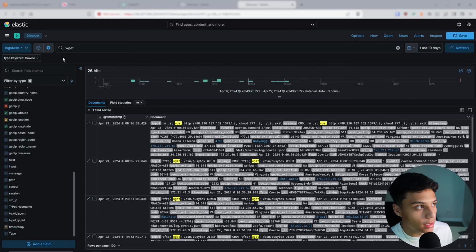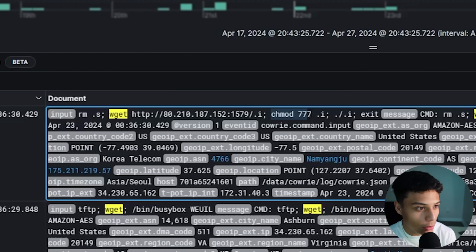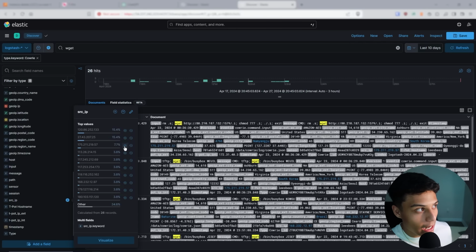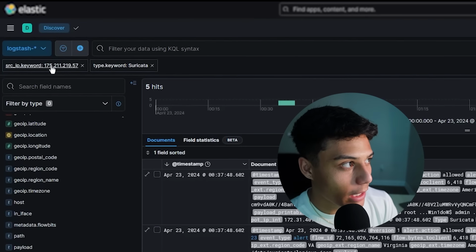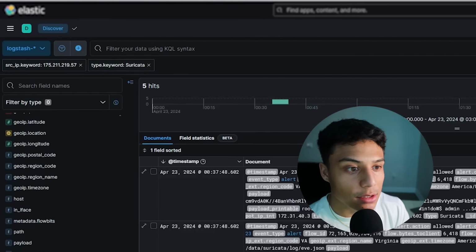If we do a search, let's see everyone who's trying to use wget. Doing the same thing we were trying to do. Wget, download a file. Looks like he's doing some other stuff, making it an executable. Here's his source IP somewhere in South Korea. If we pivot, let's just see everything that he specifically is doing. And what I'm actually going to do is look at this IP in Suricata. What does Suricata see from this guy?